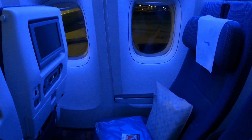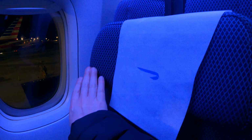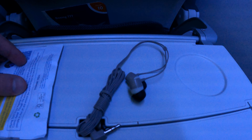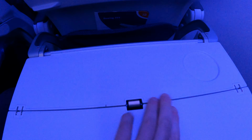The seats aren't the widest, but they are very comfortable and the headrest offers a lot of support. The legroom is decent as well. There were pillows, blankets, universal power plugs and a USB port. BA also provides headphones. So far, so good. This retrofitted cabin certainly makes the plane look younger, but the real test will be the in-flight entertainment system, which I'll show you later.